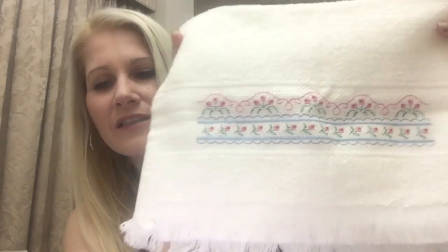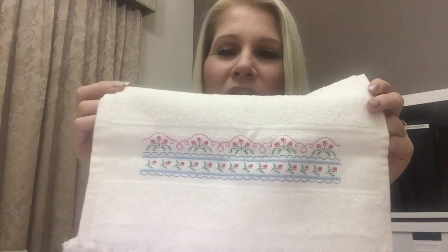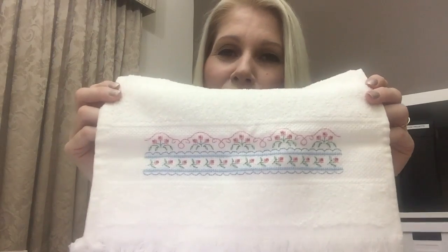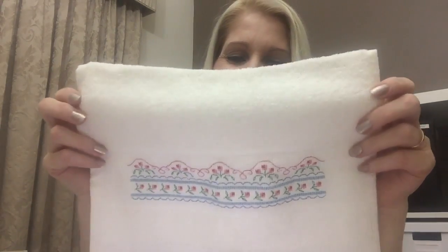Pretty little roses. 14 count white Aida, stitch 2 over 1. That's all I have. I don't know when I started it or when I finished it. All I can tell you is it was a long time ago. That's very pretty. I think that would be nice as a housewarming gift, wouldn't it? For someone's new house. This next one has a special place in the entrance of my home.